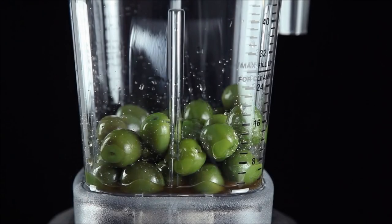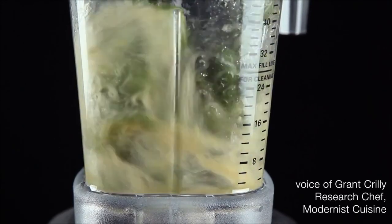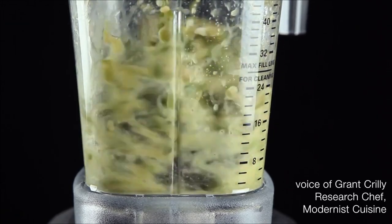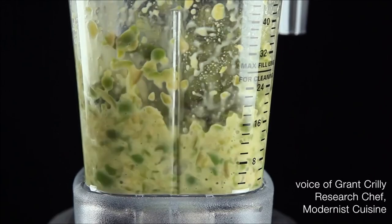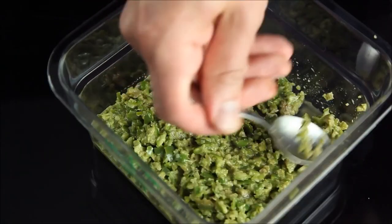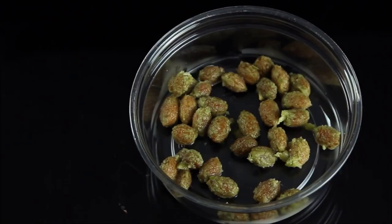A clever and fast way to remove pits from olives for making tapenades or purees is by blending them on the lowest setting. Blend the olives with no liquid for about 30 seconds, or until the pits are completely clean. Working on the lowest setting allows you to chop through the meat of the olive, but not crack the pit into shards. Once you have blended the olives for about 20 to 30 seconds, you can empty them out into a container and separate out the undamaged pits.